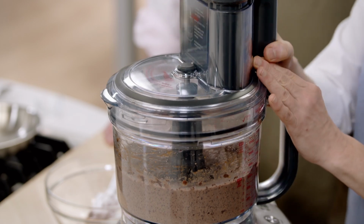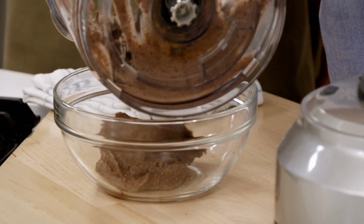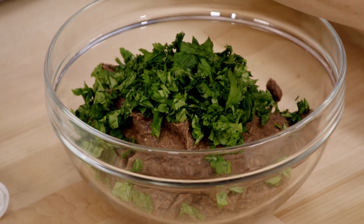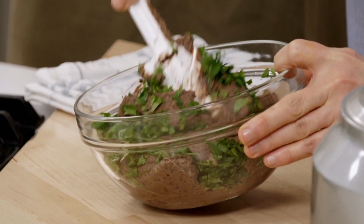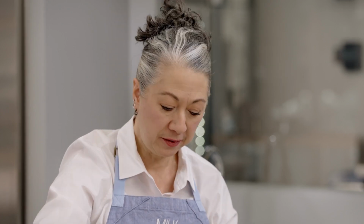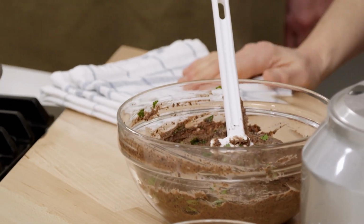Okay, that's looking good. So we're going to take it out of the processor to stir in the cilantro. It just keeps the flavor of the herb really bright and fresh. We have a half cup of chopped cilantro. We'll stir in. I love the color it adds too. This can be adjusted with a little bit of water or broth if you want a thinner consistency, but I love this texture. It's great.